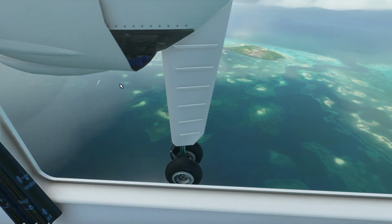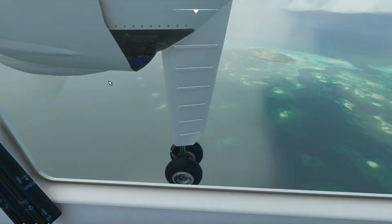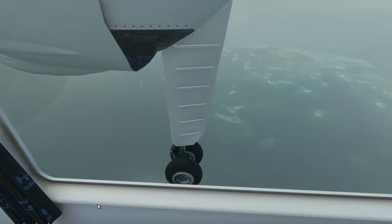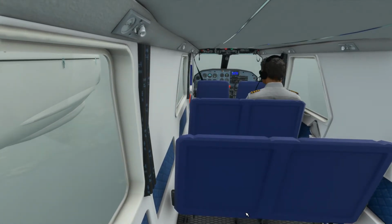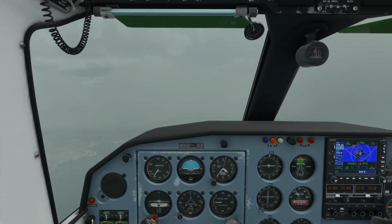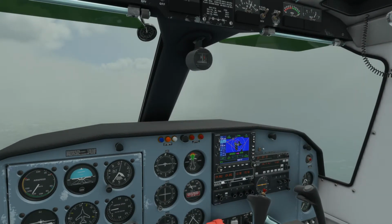And that looks absolutely amazing. Got the little boat right here. Obviously that's just a picture. That boat is going nowhere fast. There's another one right there. Telling you, man, this is what makes it worth flying, you know.